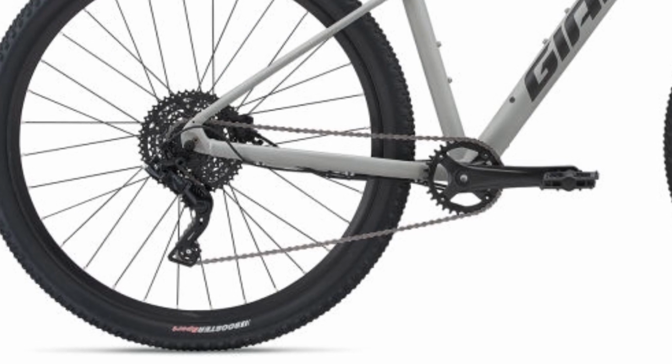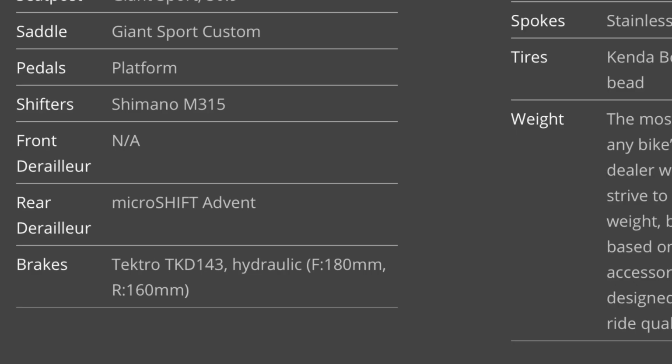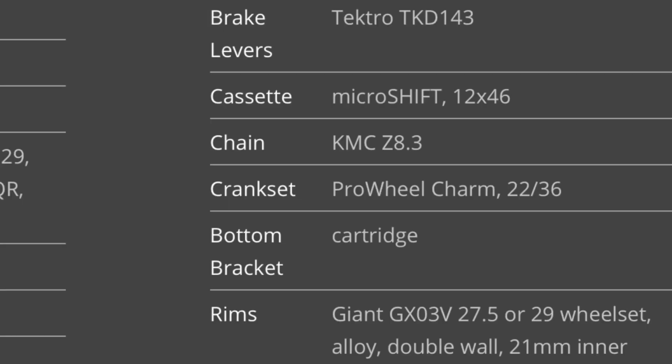As for the drivetrain, this is where they've really improved things. They've gone to a 1x system. It's a microshift Advent 9-speed, and that's 12 to 46 teeth in the rear. And that's actually a really good gear range, especially for a bike at this price point.